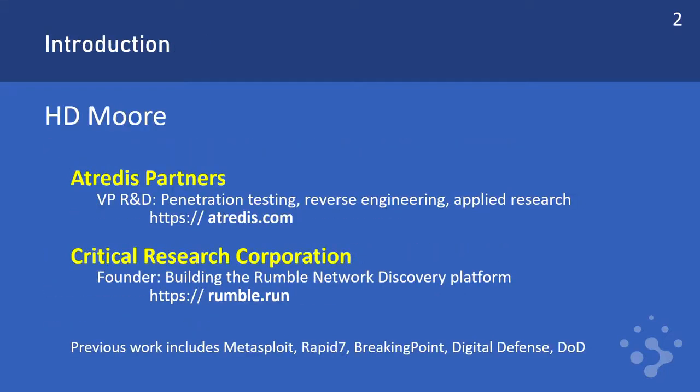Oh, and I previously worked on Metasploit for like 15 years. It's fun, I like it still, but I've got other things to do these days, and the team across the street over there does a much better job of maintaining it than I do, so I'm glad they exist.